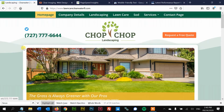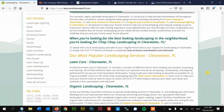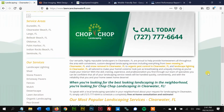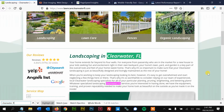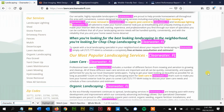And if we go to the home page, we also see they're really doing good with the amount of content. They definitely have 1,000 words on the home page. So this is really good. They're hitting the mark, a lot of content, but let's type in Control F, Clearwater, FL, 26 matches. That's just not reading naturally if I'm reading this. For the user, it's going to feel a little awkward.